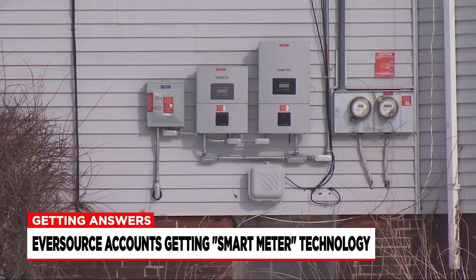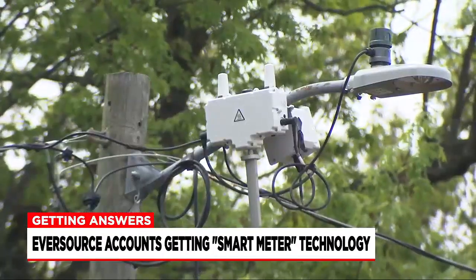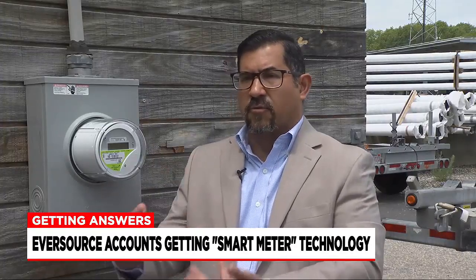Traditional meters at Eversource are typically only checked once a month, tracking energy usage, but the new smart meters allow multiple different forms of information to be tracked. "But also the voltage, the current, safety conditions, and really know what's happening."